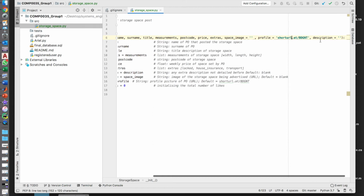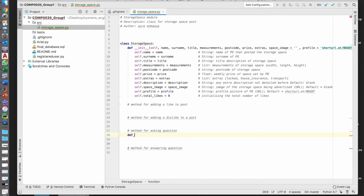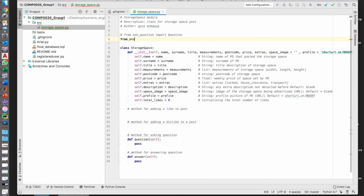So now let's talk about some methods that might be included in the class. Perhaps there will be one method for adding a like to the total number of likes, and there will also be a method for adding a dislike to the total number of likes. There might also be a method for adding a question and one for adding an answer. So if we think about the question and answer methods for the class, we know we will need to import the class for question and the class for answer. But for the purpose of this video, I will only be focusing on the methods of adding likes and dislikes.